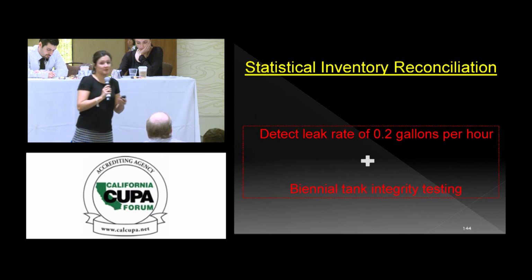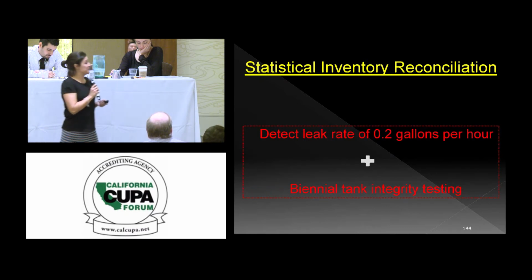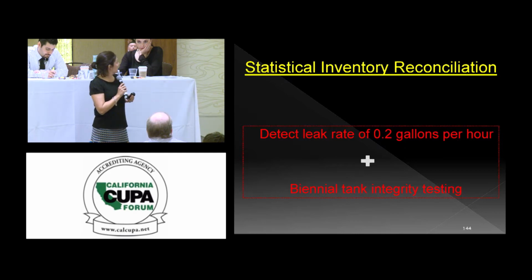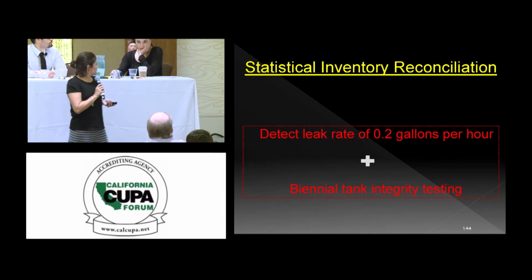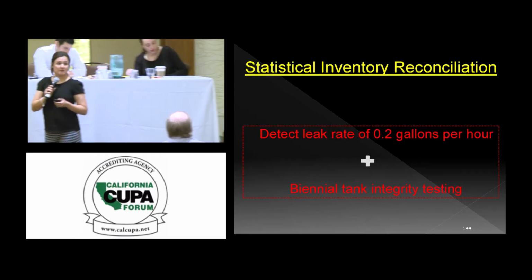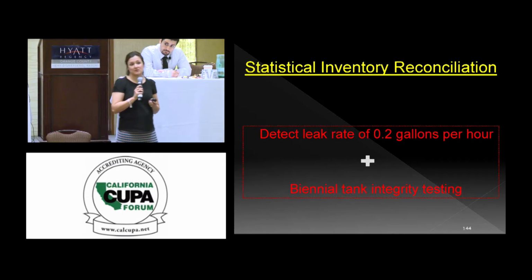Okay, so first, we're going to talk about SIR, also known as statistical inventory reconciliation. When you're doing this type of tank monitoring, you're trying to detect a 0.2 gallon per hour leak, and you're also doing a biennial tank integrity test, so that's once every 2 years.